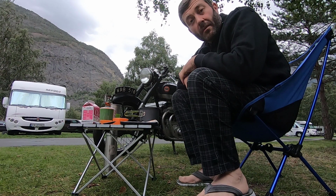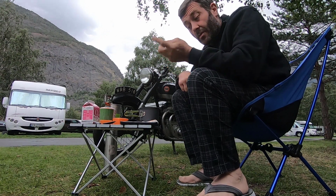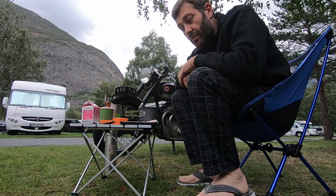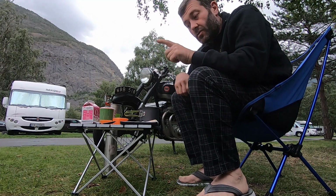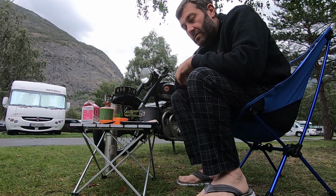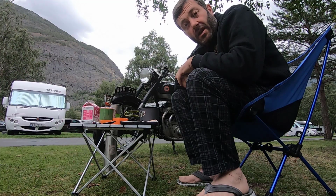Morning everybody, I think we're on day 9. Join us today, we're heading further north again. We are heading to Sognefjellet, the scenic route there, and that takes us up towards Lom, and then we'll turn northwest and we're going to head towards the Geiranger Trollstigen route.